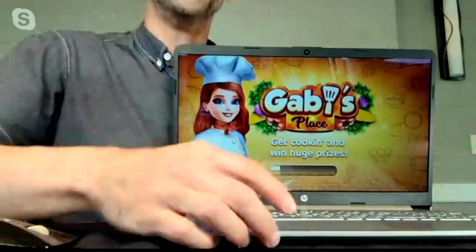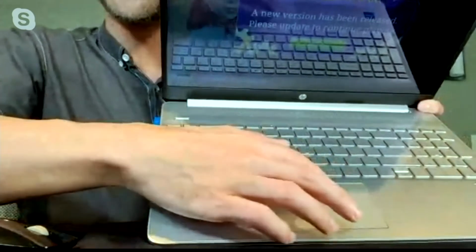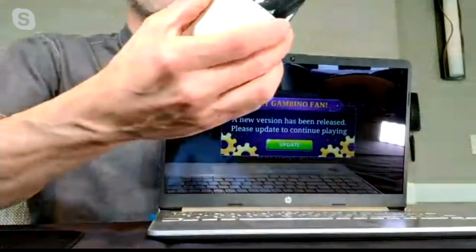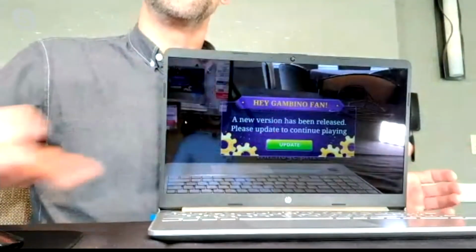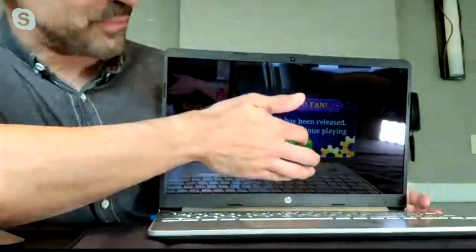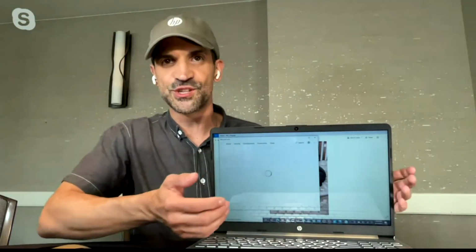But if you don't want to, you've got the trackpad here, so you can use it like a traditional mouse with little clicks right here. And then you have Bluetooth. I'm using a wireless mouse right now, so you can use that as well. So you have options, which is one of the things that I love most about this computer. This computer can be so many different things for so many different people.